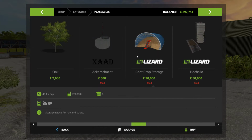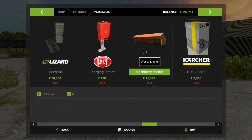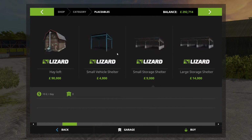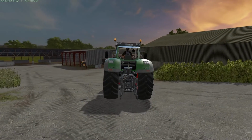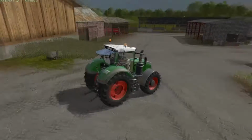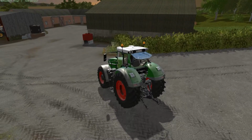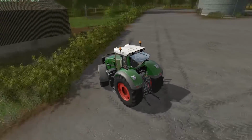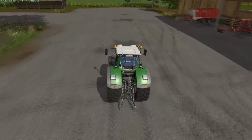I need to try and find a mod that can store grass and things. So if anybody knows of any mods that you can use to store the grass once it's been cut, as opposed to putting it into the silo. The only way you can do that is chaffing it by using a forage harvester to pick it up, which I find a bit strange. But anyway, not to worry.